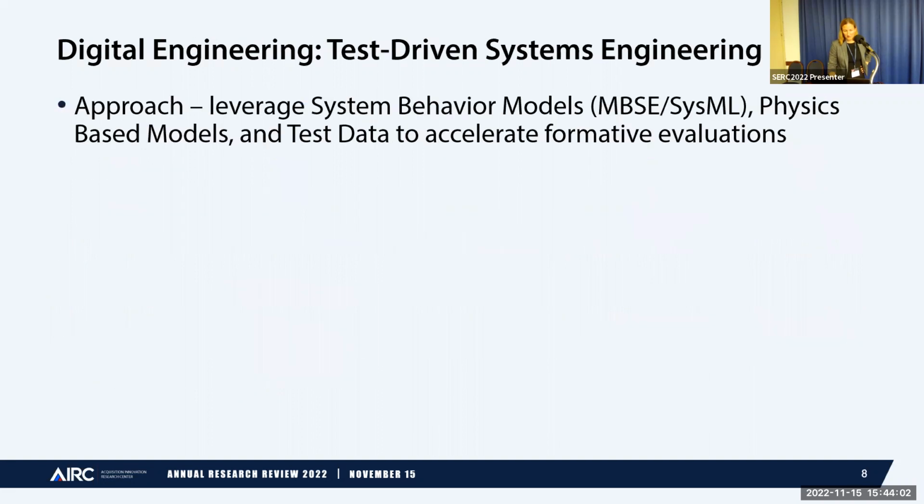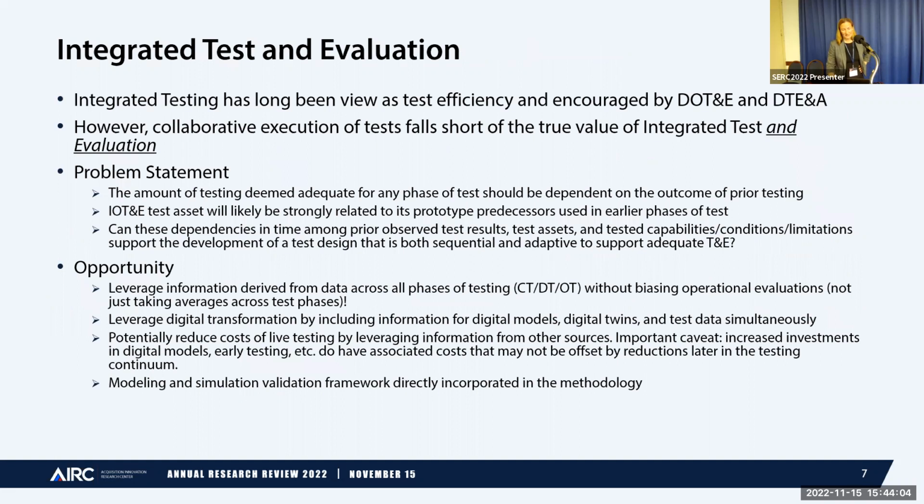And so as opposed to reading every word on this slide, I'll just say that integrated test and evaluation has been a priority in the department for a really long time. I think the first memo was signed out somewhere in the 2008 timeframe. And there's been a lot of progress in terms of the integrated test element of that, and the services have started executing tests that are collaboratively planned and have uses for both developmental test objectives and operational test objectives.